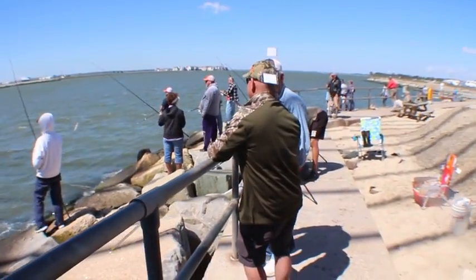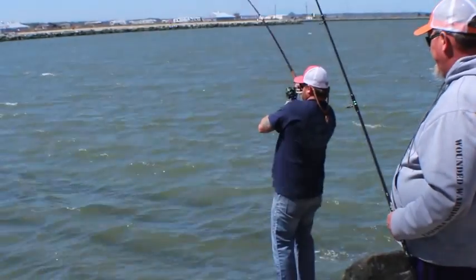Now that two people have hooked up on bluefish, it's like everyone jumps into action and everyone is in the water now, because once they're running through, they're here. Uh-oh, fish on.